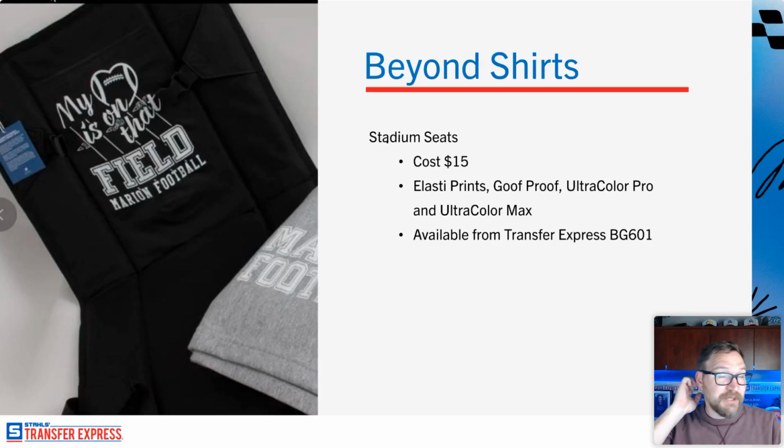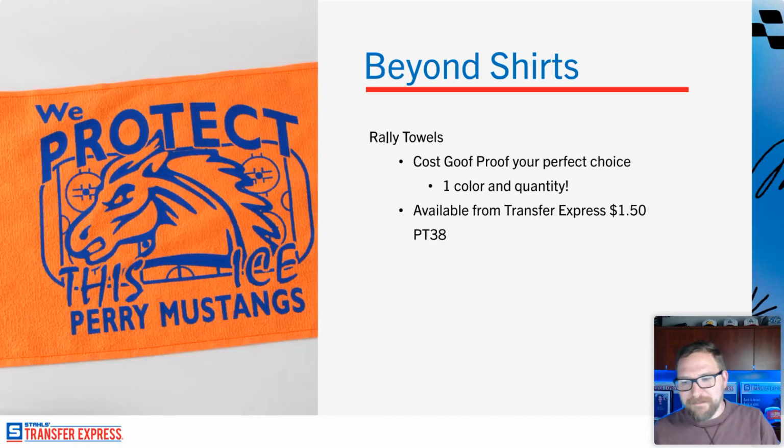So somebody looking at $30 for a stadium seat isn't going to balk at that price, right? That's something you're going to convert on, especially if you're doing those pop-up shops. But we're going to talk about where to sell here in just a minute, right?